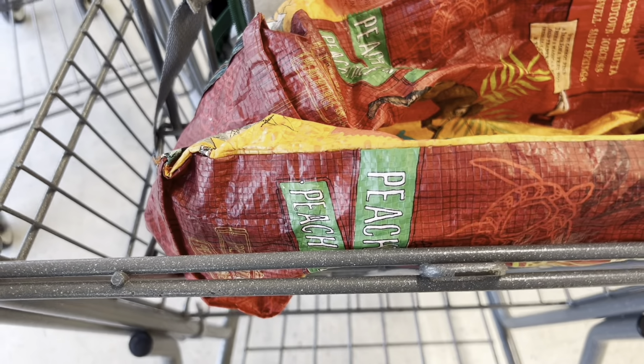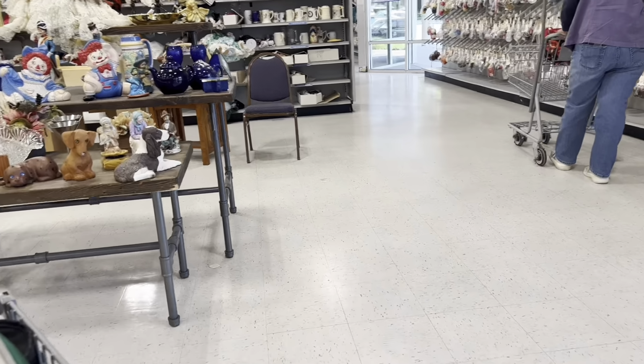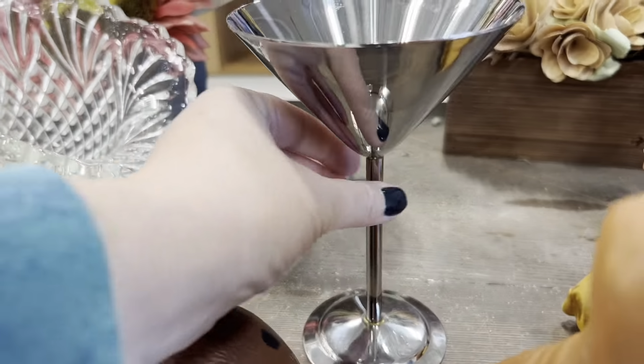So thanks for that. And let's hit the road. Well, here we are, 2nd Avenue. One of my very favorite places to shop. Although I have to say lately, the word must have gotten out because it does seem like the shelves don't hold quite as many treasures as they used to.